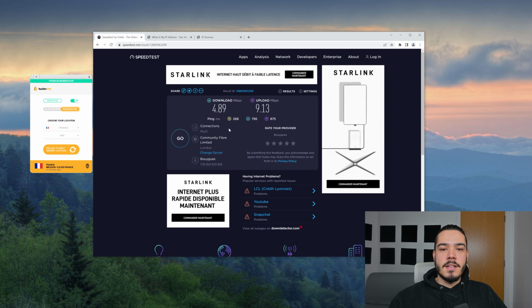As you can see, the speed test is complete. My speeds have dropped a lot compared to my normal connection and the data center VPN version. I'm now getting a download speed of 4.89 megabytes per second, and a 9 meg upload speed. My ping has gone from 2 milliseconds all the way up to 268. But you do have to remember that you're connecting through a residential IP and you're not using a data center. So you will get much lower speeds and this should be expected, but you are getting the benefit of not being blocked by any websites.